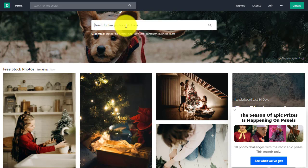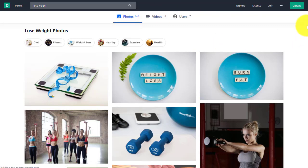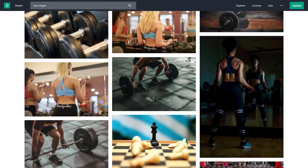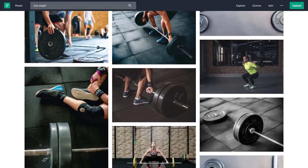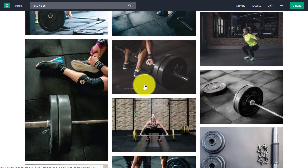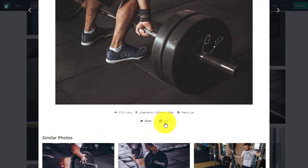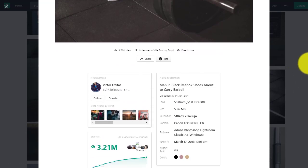If you search here, for example, lose weight or make money online, you will find many photos and images online. You can simply click on each image and download it very easily, and use it on the Flickr website. Click on the free download, and there will be no strike or anything else, because each photo says free to use, which means you can simply use it. If you need more info, you can click on this and see more info.